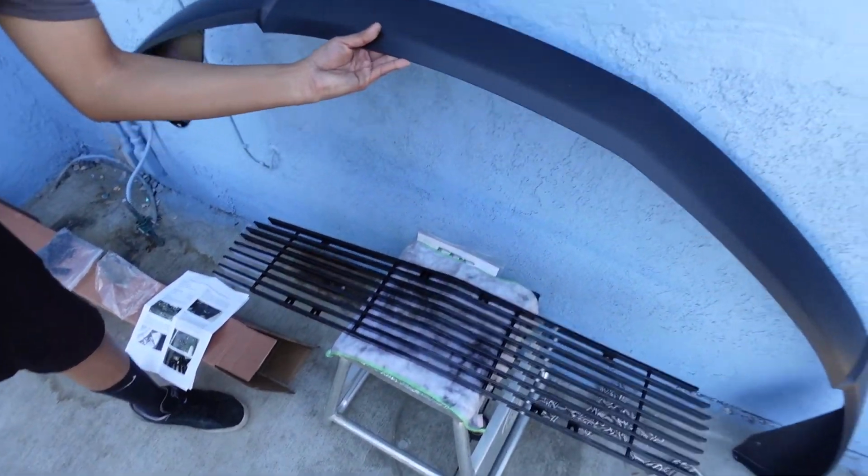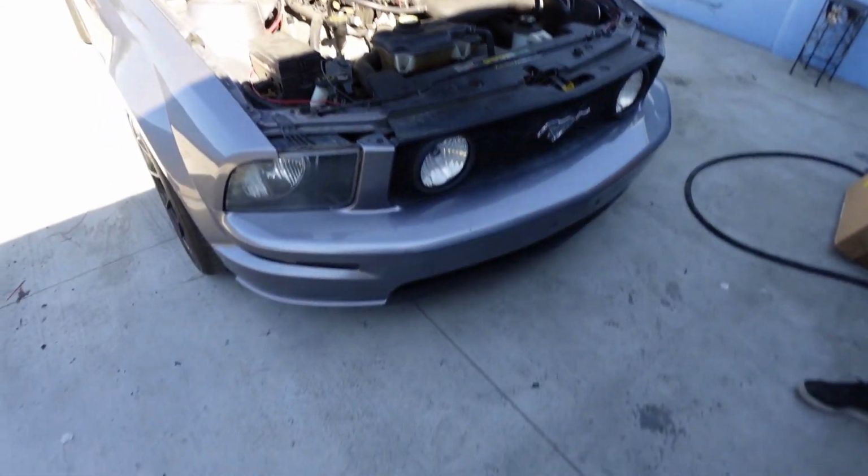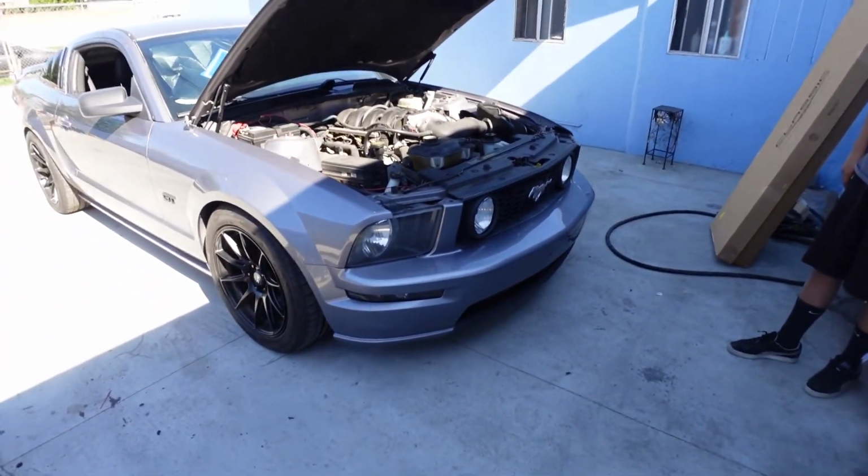Oh, here we got some new pistons. All right, so he got a grill and a lip. Basically, he's gonna swap up the front end a lot. You're gonna get rid of those fog lights then, huh? Yeah, so it's gonna look a lot more modern with that. And yeah, let's see how it looks. This is the before. I'll show you guys how to install everything. It's gonna be really quick, and we'll see how the car looks after.